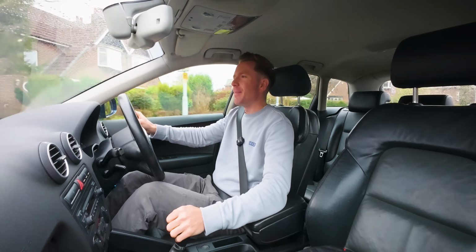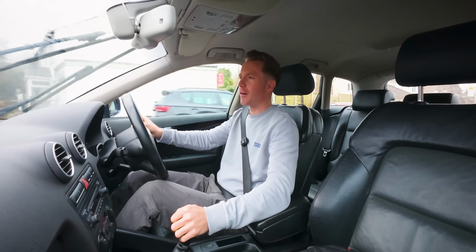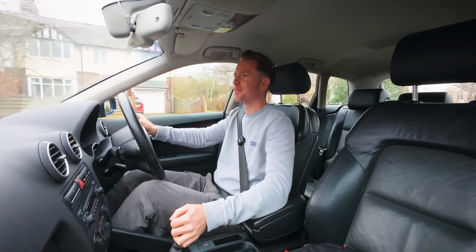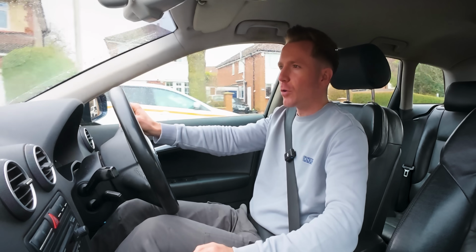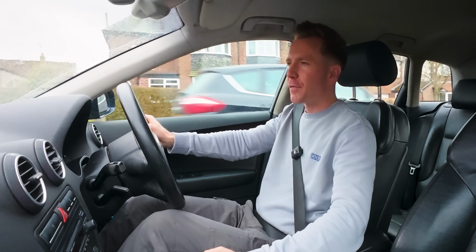And we're back in my very cheap Audi A3, which is now sold for, wait for this, we're in new territory here, profit. After we last spoke, I dropped this down at my local car wash. It was a bit of a state. I think it hadn't been cleaned for years. So I left it there for a mini valet.